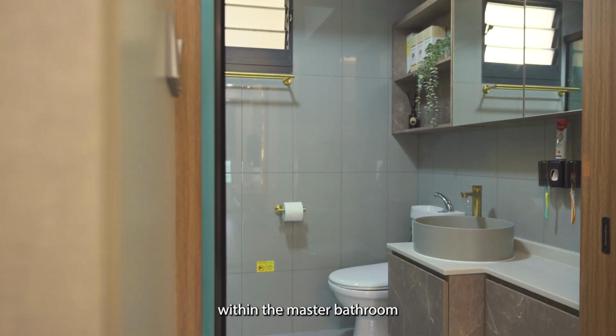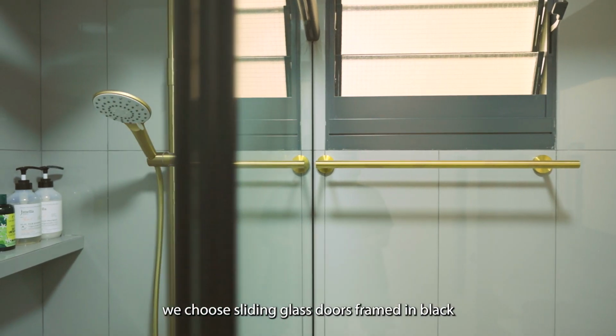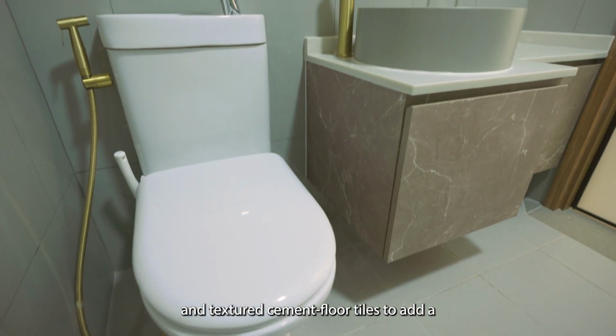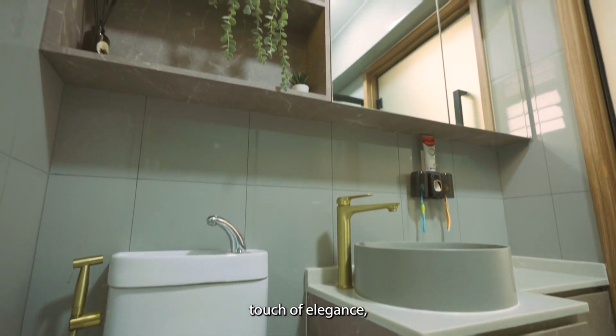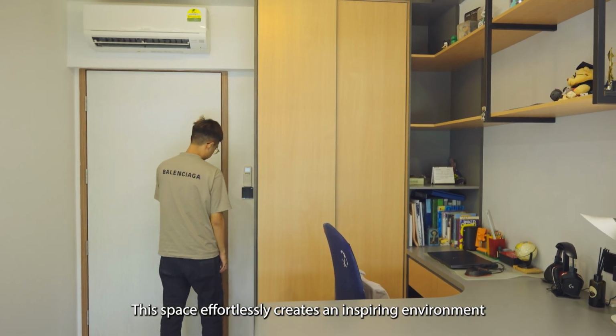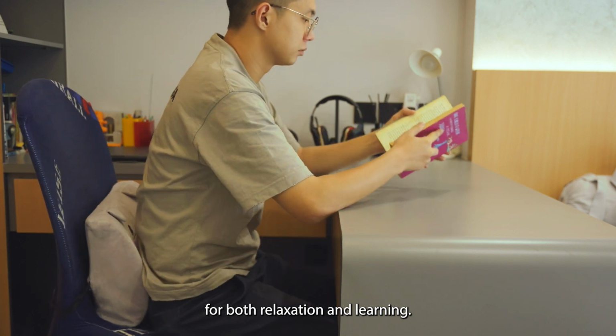With more room to work within the master bathroom and the Scandinavian modern theme in mind, we chose sliding glass doors framed in black, paired with a brass showering head and textured salmon floor tiles to add a touch of elegance, elevating the bathroom's overall aesthetic. This space effortlessly creates an inspiring environment for both relaxation and learning.